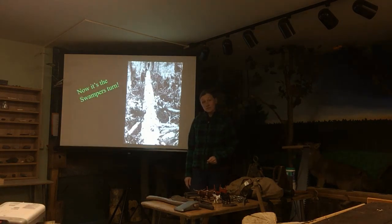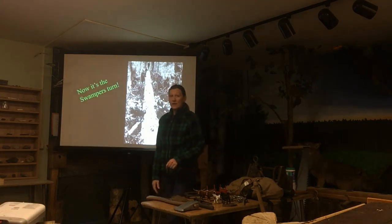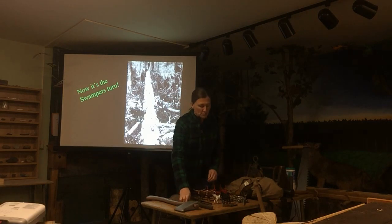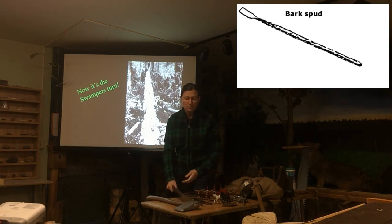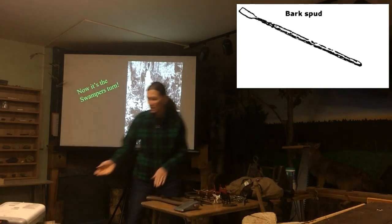After the tree was felled on the ground, now we have the swampers come. The swampers would use smaller saws to saw off some of the branches. They'd also use this tool right here called a bark spud. The bark spud tool was really important for getting some of that loose bark off. What we're really doing is trying to prepare the tree to be moved out of the woods.